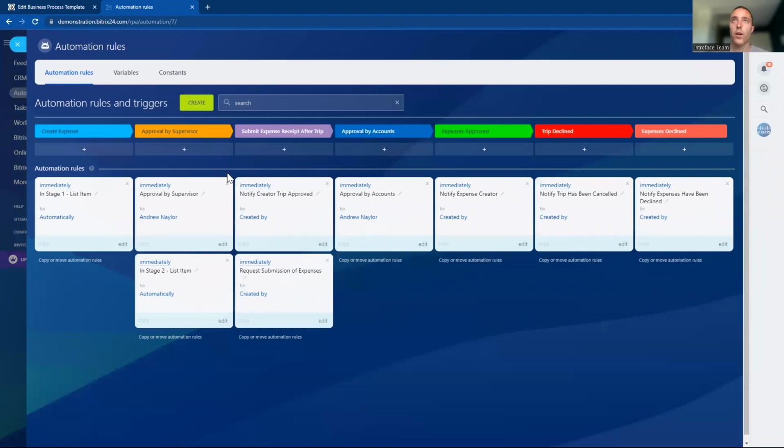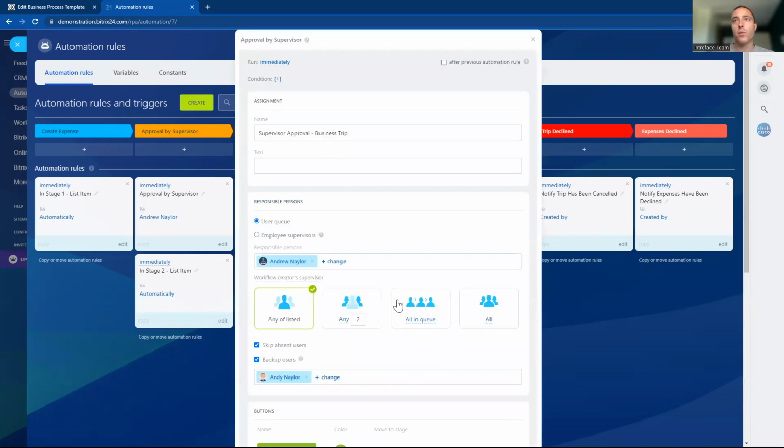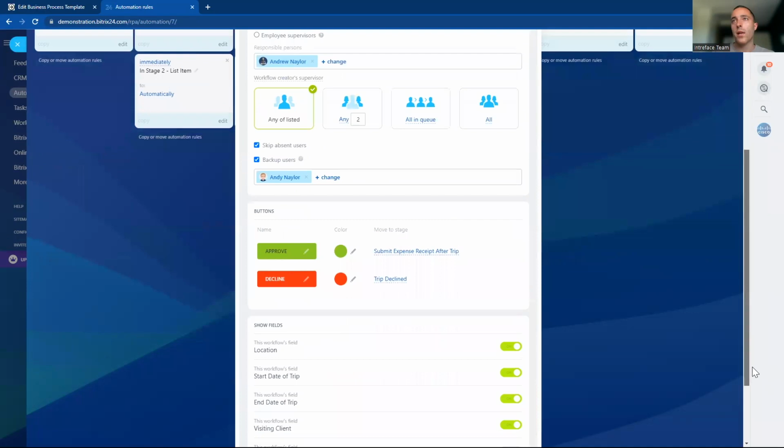And if you know Bitrix, especially the CRM system, you can see this is very, very similar to the Bitrix24 CRM system, especially for leads and deals. And this is where it takes a lot of that functionality from. It's using the stages functionality, and it uses automations to streamline and move those different requests through different stages. So for example, once it's moved to the supervisor stage, the supervisor is notified about the new request, and they can then either approve or decline the expense inside the system like so.